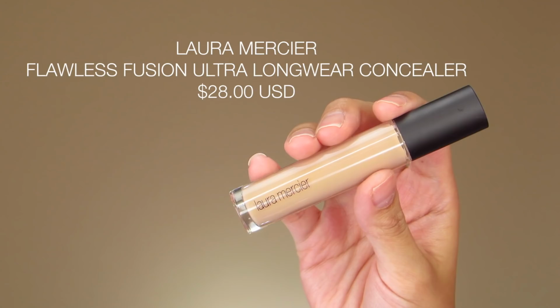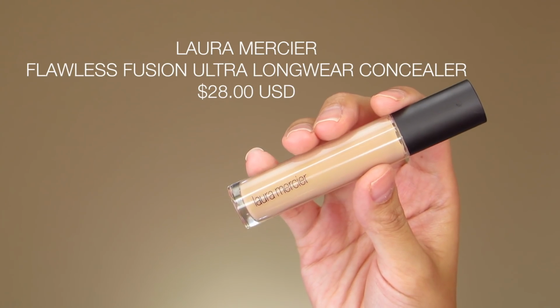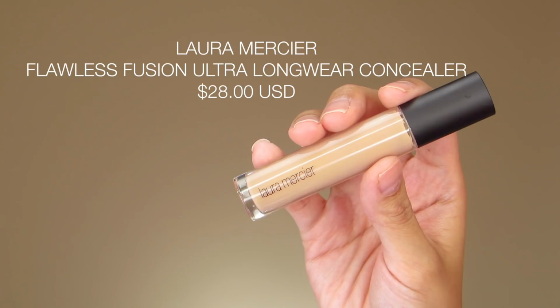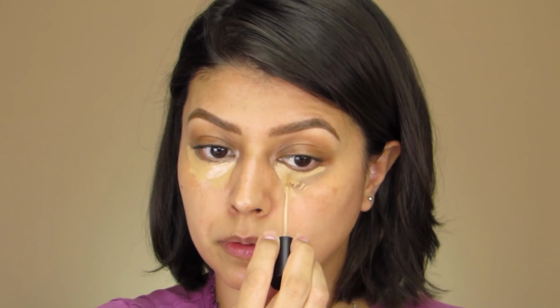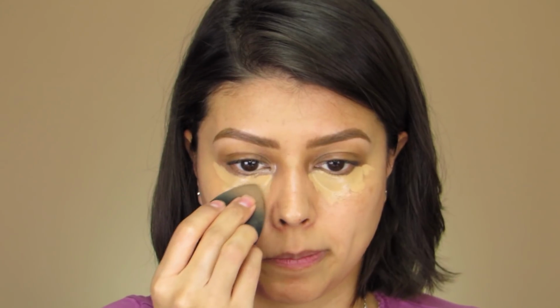Next one on my list is this one here. This one is from Laura Mercier. It is their Flawless Fusion Ultra Long Wear Concealer. This concealer wears so comfortably underneath the eye area, so lightweight, but you can achieve full coverage by building it up, and it does not feel heavy whatsoever. You get really, really nice coverage.